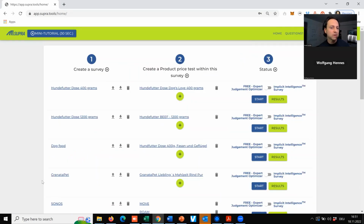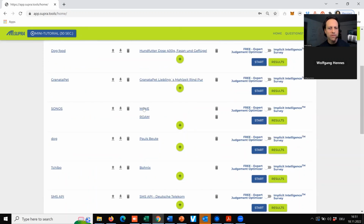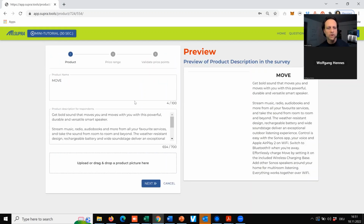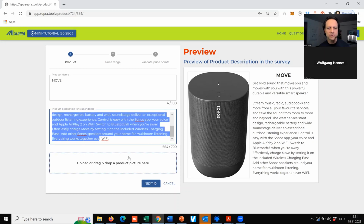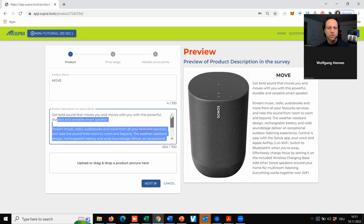And then the survey is set up, and then you add products, right? So for instance, here we added the Move product. You give the name, a product description, which you would basically put online. You add the picture, and this is basically the product introduction, which the respondents will see.